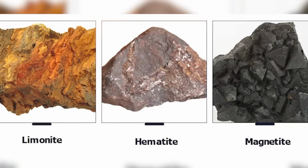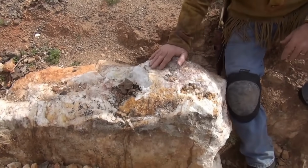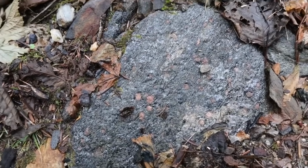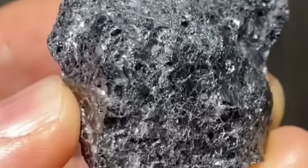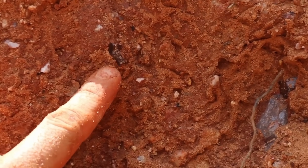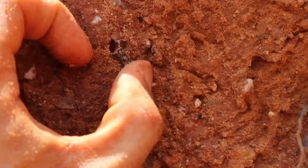Hematite and limonite, rust red and brown iron oxides that commonly occur with quartz and gold. Garnets, deep red, glassy grains found in many gold pans, especially in metamorphic terrains. Chromite and ilmenite, dark, metallic minerals signaling ultramafic rocks, which can host gold-bearing quartz veins. In some gold-rich soils, these indicators appear in such concentration that you can see them glinting in the sun.